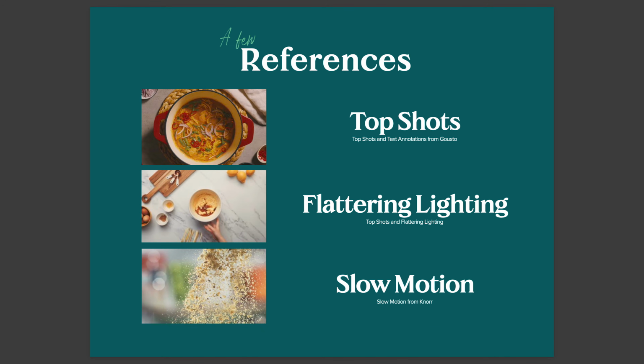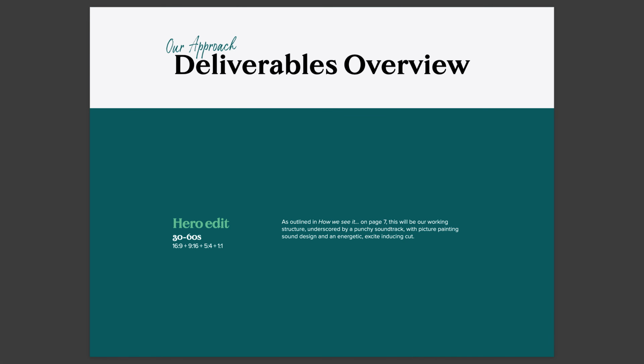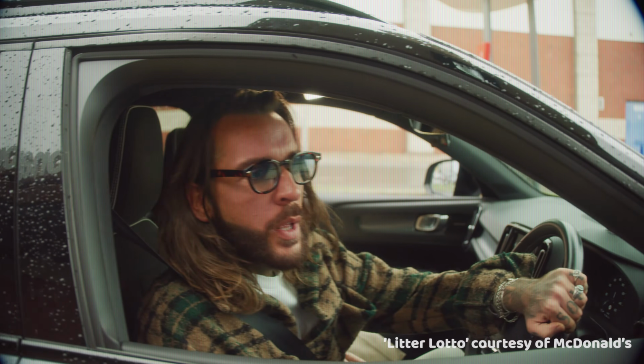Again, if you want to read in more detail the actual words that I wrote, then get ready on that pause button. I won the job simply because the production company wanted me to do it, and I'd done a bunch of bits with them for McDonald's before, so there wasn't really much winning to be done. Aside from the initial briefing, I didn't have to attend any meetings with agency, client, or production, just a little bit of back and forth over WhatsApp.